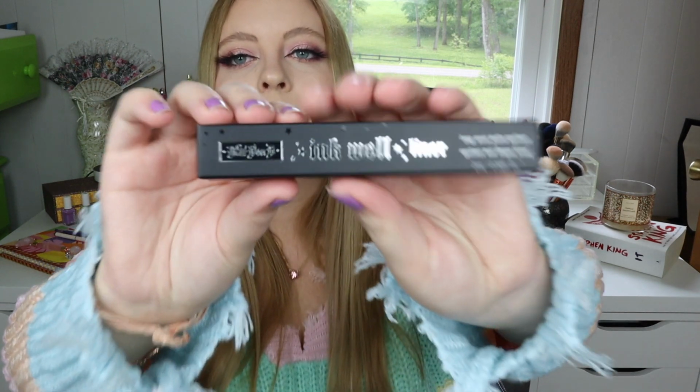Next up, we have something from Kat Von D, KVD Vegan Beauty or whatever it's called. This is the Inkwell Liner Long Wear Matte Eyeliner, and we have it in the shade Dark Wave. So here's the packaging. That's it. Now, normally with a KVD product, I would be like, thank you, next. Goodbye.